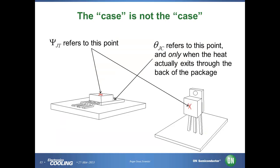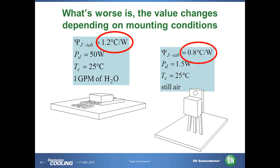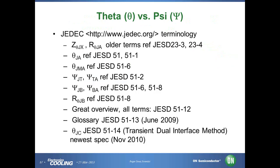Another oft-abused number is theta JC, which gets you past maybe 4 of those 6 problems with theta JA, but introduces its own generally unstated issue, namely, where exactly is the case represented by the C in theta JC? If you think that the case top of a plastic package is what theta JC refers to, I've got bad news for you. As long ago as 1995, JEDEC tried to help us out by introducing a new term, psi JT, which might be a help if people would familiarize themselves with the concept.